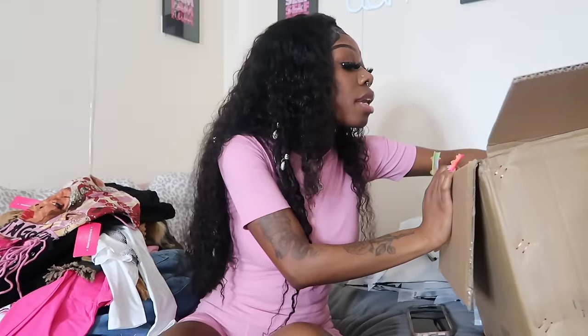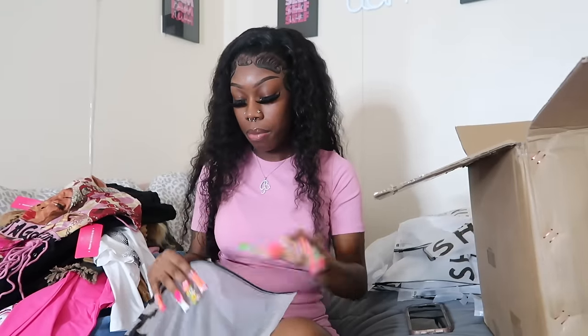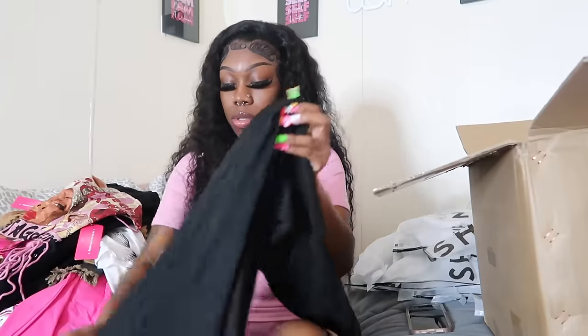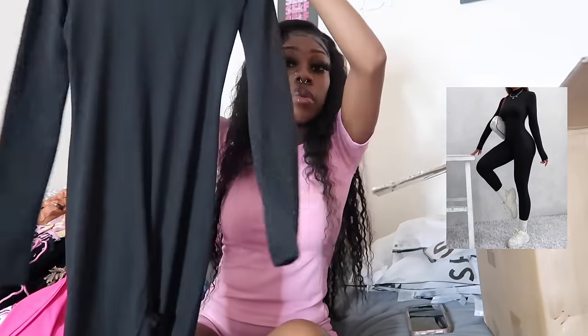Next we have, y'all, it looks like a lot more stuff. Next we have, I ordered this black jumpsuit, leotard, whatever you want to call it, again for my moon boots, because why not? And when I just want to be cute and chill, I can wear this to class with the moon boots. Yep. So it's an all-in-one, and it is an extra small, but this extra small looks kind of big.